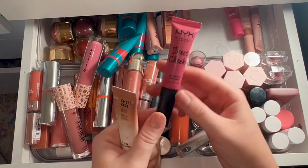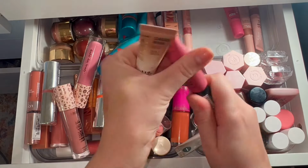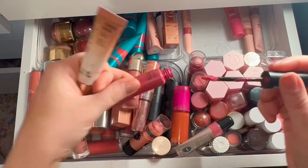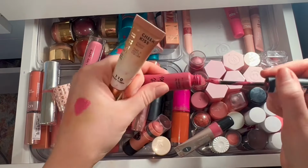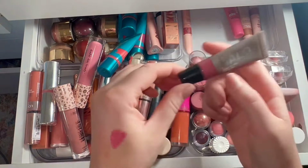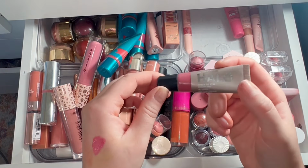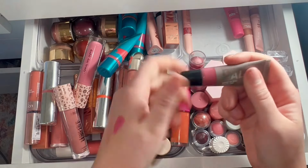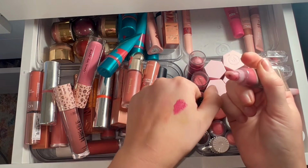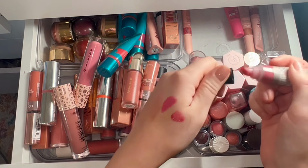I never use this NYX Sweet Cheek Soft Cheek Tint in the shade Baby Doll. Never use it. This is a really pretty blush, though. It's more of like a whipped texture almost, but I just don't need it. And then this was the Smashbox Halo Sheer to Stay Color Tint for your lip and cheek. I did not like this. I did not like this as a lip. I don't know. That can just go.